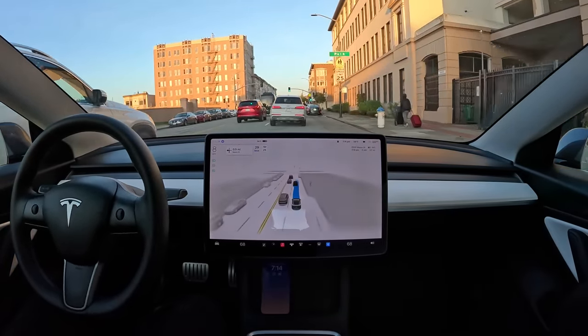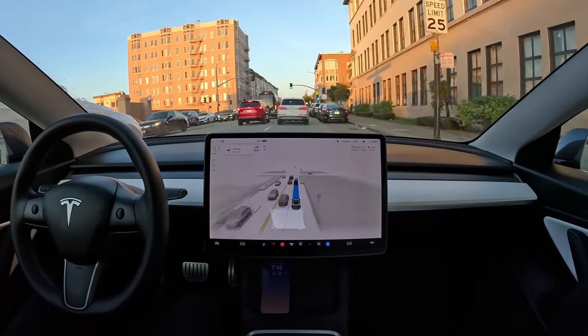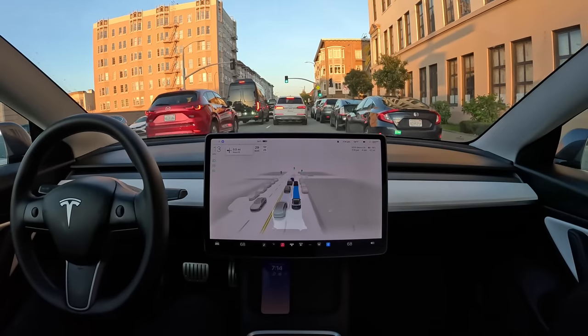Makes it easy too. If you're a tourist, you'll be able to navigate any city like you live there. Yeah. Travel all around the world and be able to drive.